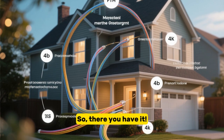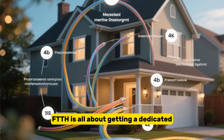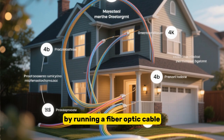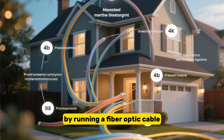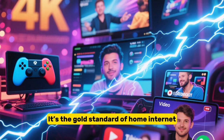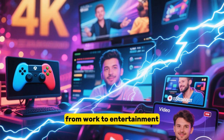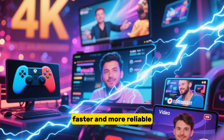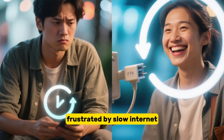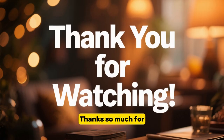So there you have it. FTTH is all about getting a dedicated, ultra-fast and super stable internet connection by running a fiber optic cable straight to your doorstep. It's the gold standard of home internet, making everything from work to entertainment faster and more reliable. If you've ever been frustrated by slow internet, now you know what the ultimate solution looks like.